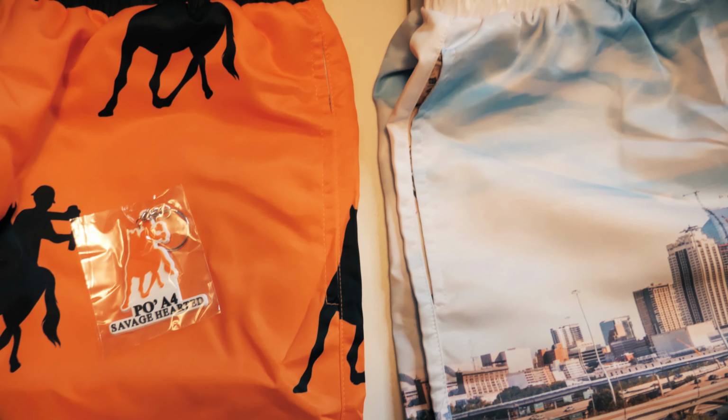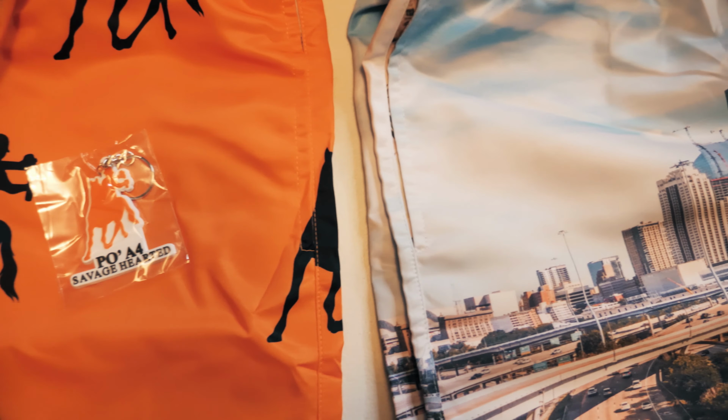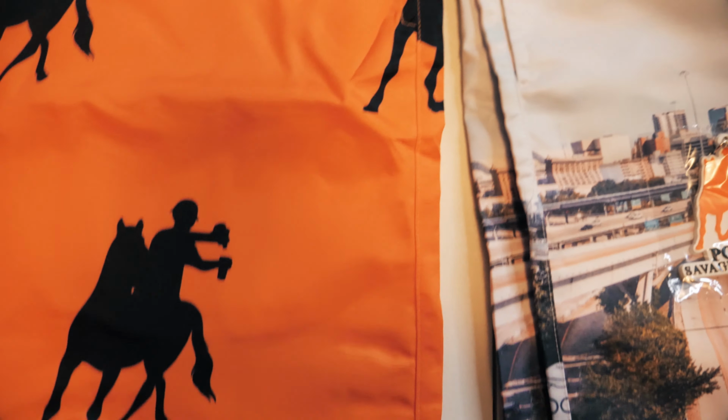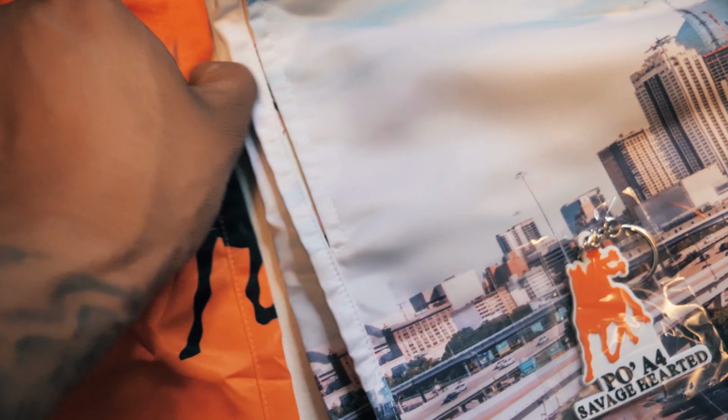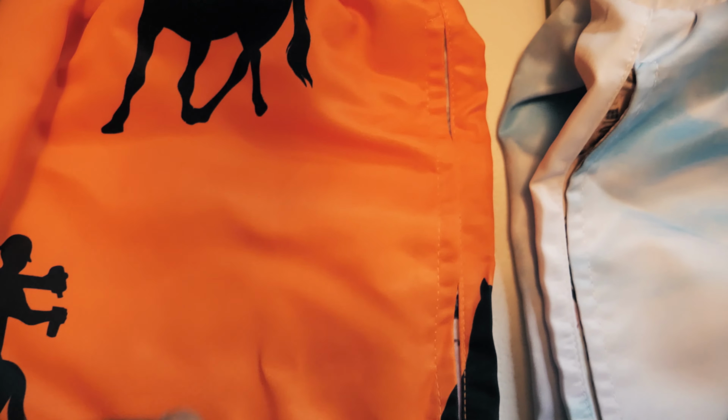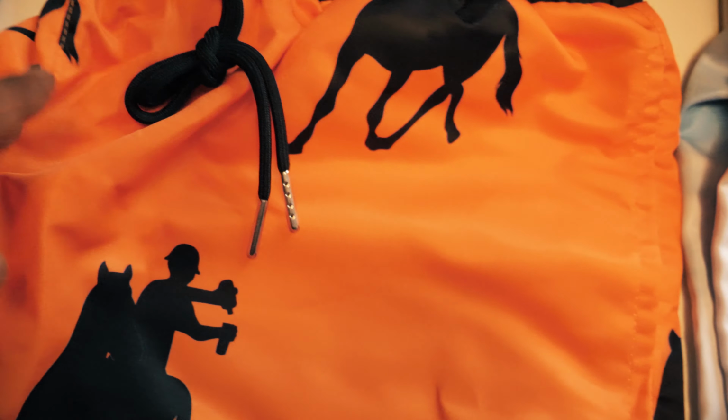So I don't know what you want to call it. Anyway, so the shorts, the length is to fit right below your knee. Now all the shorts have money printed inside the pockets, all of them, right? The drawstrings have metal tips on the end.